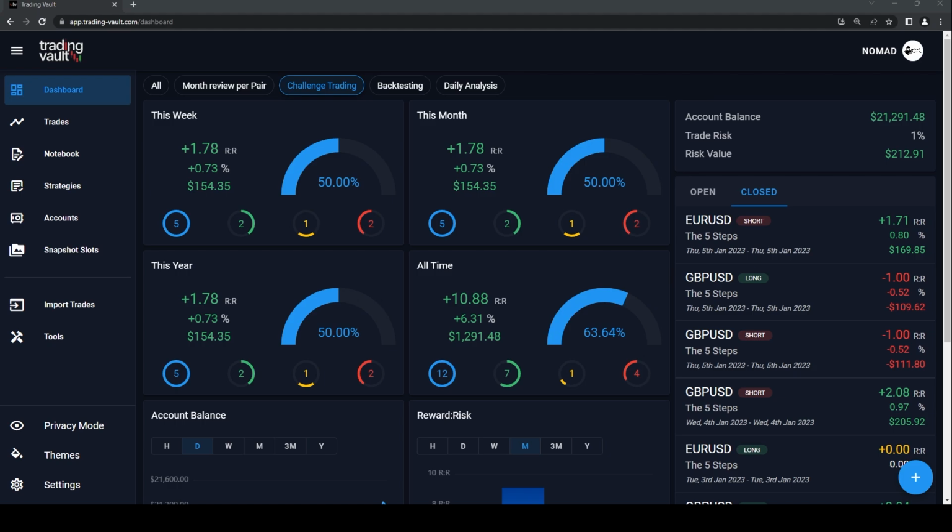And I think it should be quite obvious, and it's the 5 steps. This is how I trade. This is what I've taught publicly on YouTube for weeks, maybe even months, on Telegram as well.